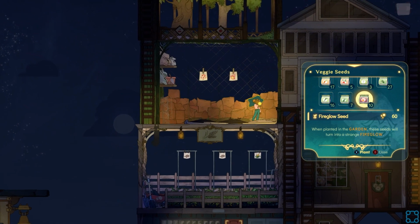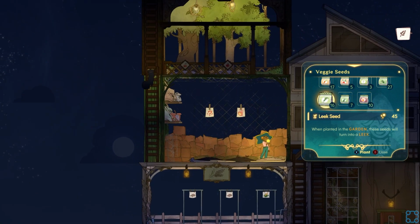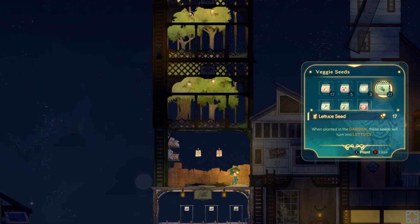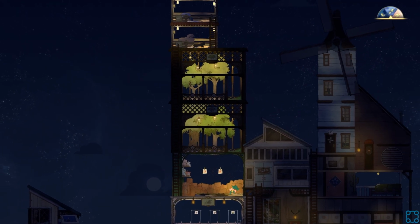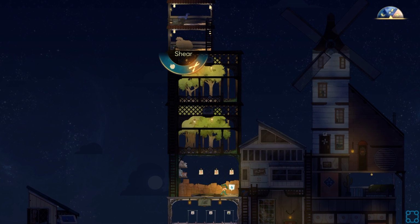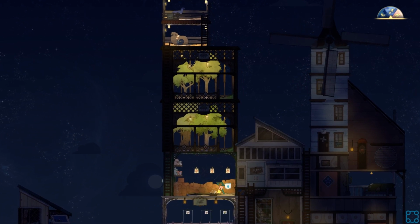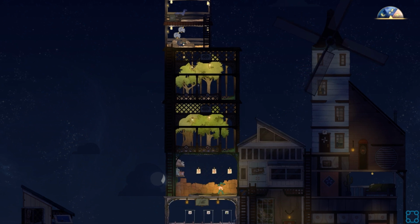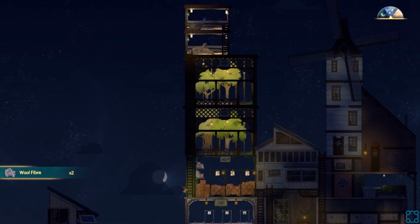So what should I plant in here? I don't know. Fire glow, celery, leek. I've been growing a lot of fire glow just because. I want to try an odd seed. Okay. I want to see what it produces. We had some leek yesterday. Yep, we did. Leek is good.